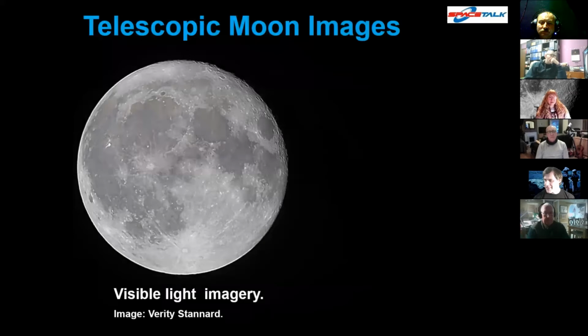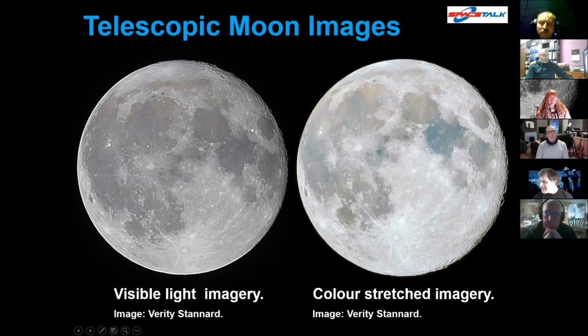So here's a picture taken by an amateur astronomer of the full moon, just about. In normal light, you can just about hint that there are different colours in the lavas. A bit darker here and here, a bit lighter and a bit yellowish in the middle here. This is quite dark, this is quite light. But the lavas have different colours. And the same observer has stretched those colours in another image. And you can see that some of the lavas appear slightly orange, and some of them, like this, the Sea of Tranquility where Neil Armstrong landed, appear quite blue-grey.